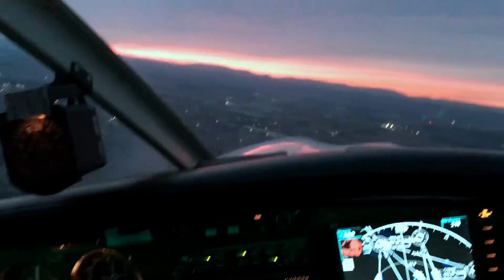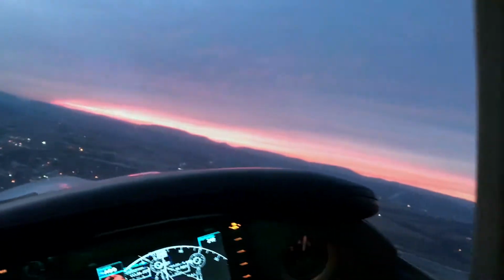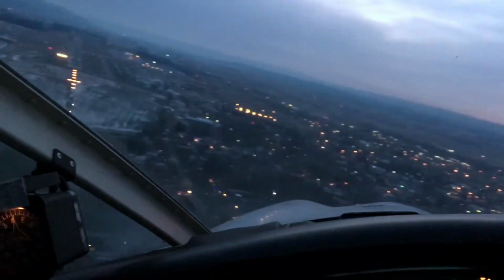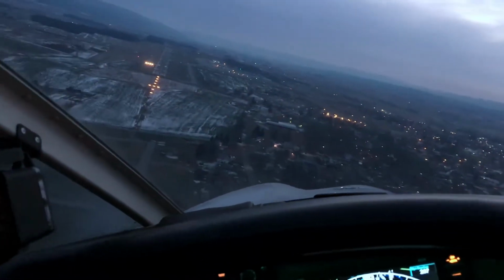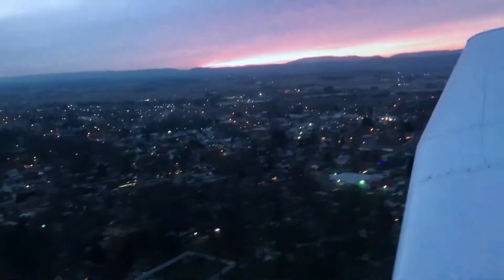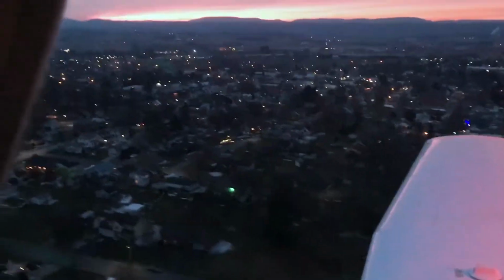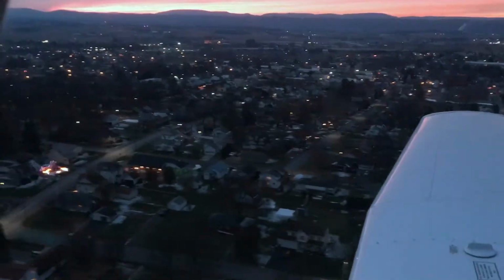Again, look at that sunset. I mean, obviously the video's not showing it any justice, but it was just the perfect night. And so the next time hopefully I'll be flying my plane, because I wanted to be in the controls. But it's really nice to be on the passenger side sometimes. In fact, that was the first time I was in the right seat for I can't even remember how long.